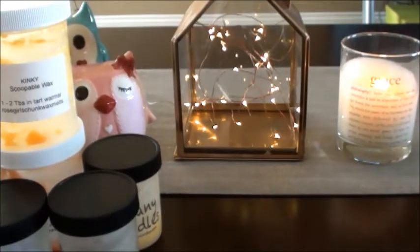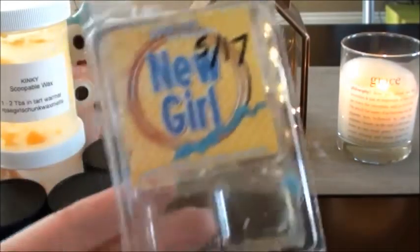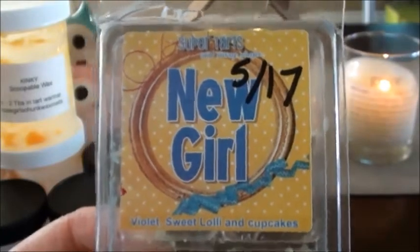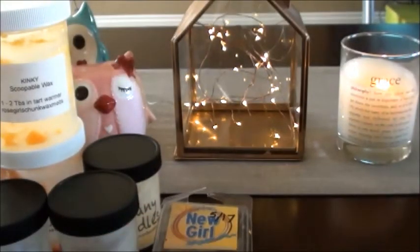It was really pretty, but it was really very strong, actually. That day that I put it on, I was like, crap, I really need to turn this off, because violet, you have to be in the mood for that strong floral edge to it.